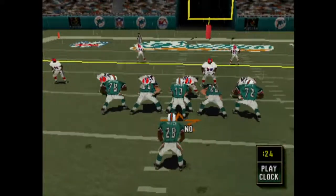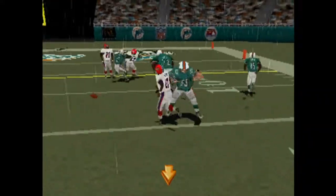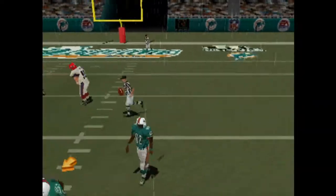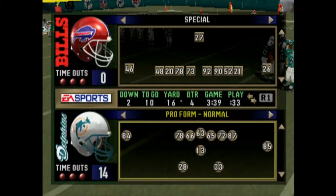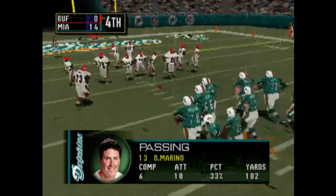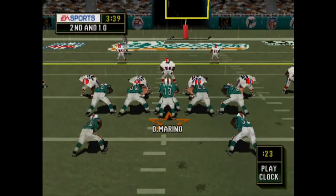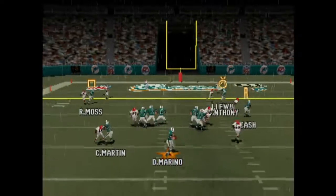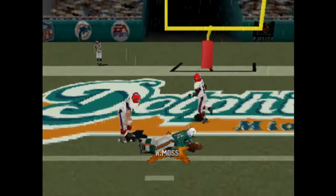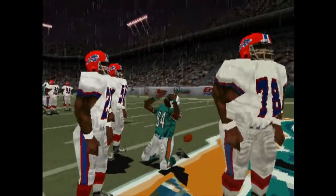Nickel back in this time. Marino drops back to the right. It's knocked down. Second and 10. Ball on the 16-yard line. The Bills come out in a nickel package. Marino with a man in motion. Over the middle. And they're in for the touchdown.